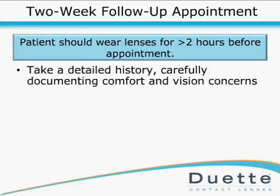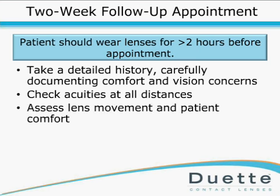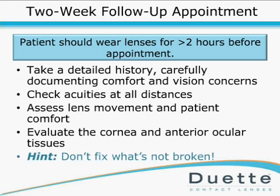Take a detailed history, carefully document the comfort and vision concerns, check all the acuities at all distances, and assess the lens movement and the patient comfort. Then, after you're done with that, evaluate the cornea and the anterior ocular tissues. If there are any complaints of discomfort or problems, then pull the lenses off and use your fluorescein and check like you would with any other contact lens. But be careful. Don't fix the things that aren't broken. If the patient's happy and the lenses look great, leave it alone. These are high oxygen permeable lenses.